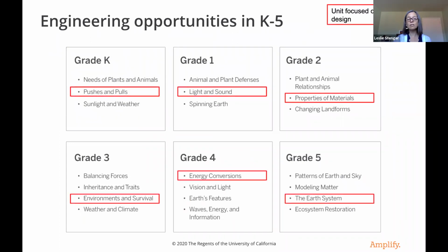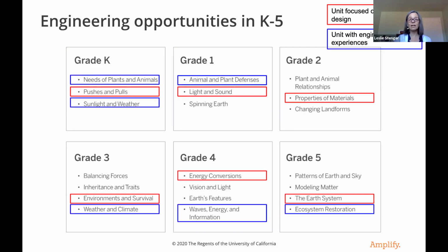In each of these units, students take on the role of some kind of engineer, and the practices of engineering design are made explicit to students. There are also another 6 units where students are engaging with engineering design in smaller ways.